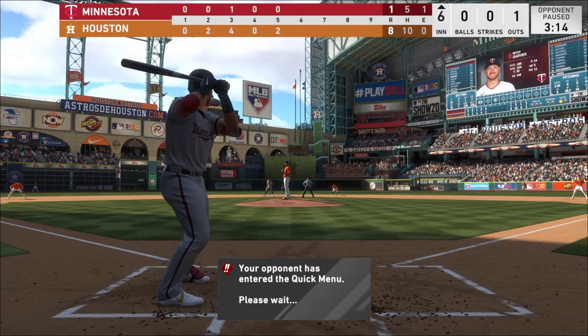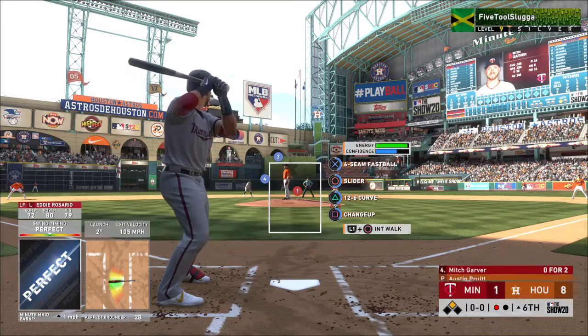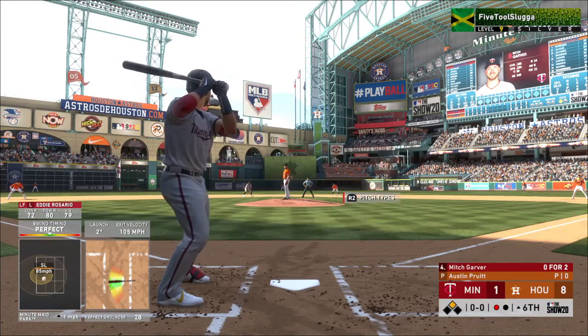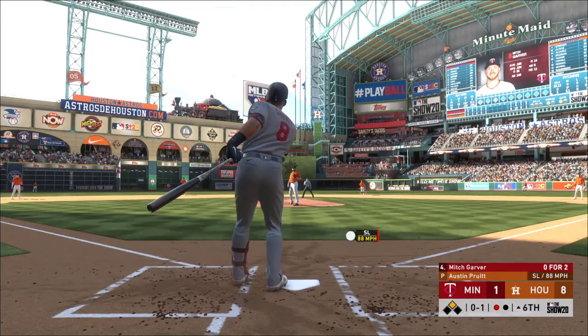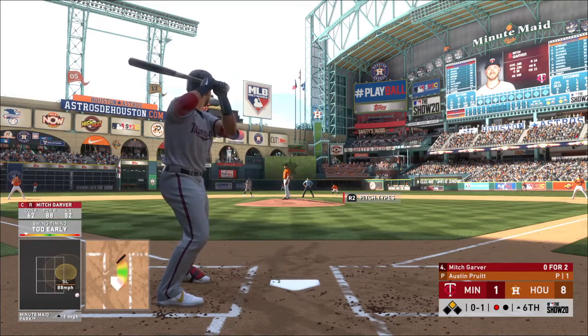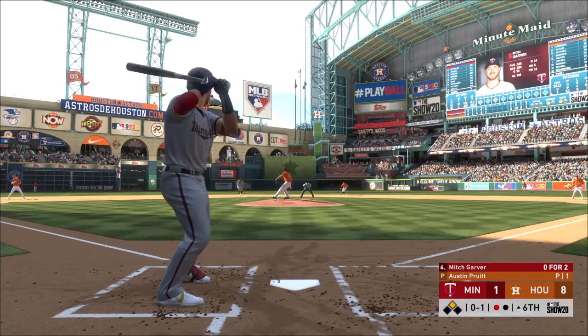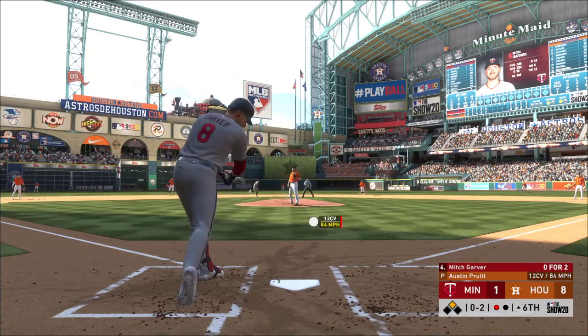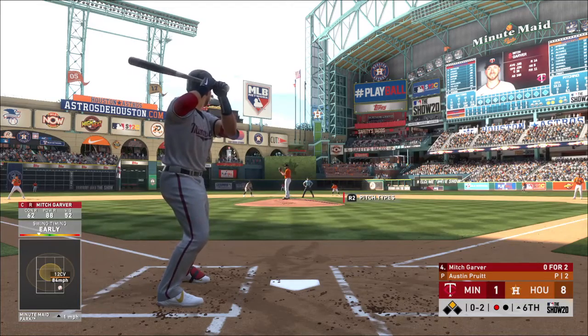The catcher, number 8, Mitch Garver. Austin Pruitt, 5'10" right-hander, comes in out of the bullpen to do the pitching. Stepping in now, Mitch Garver, as he'll swing and miss at a first pitch slider at strike 1. He's 0 for 2 in the ballgame so far. Swing and a miss, and he's quickly in the hole. 0-2. 1 out and a runner on second base.